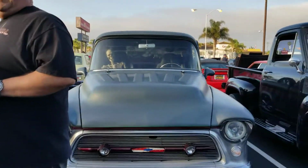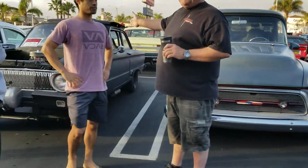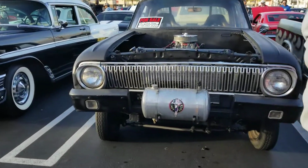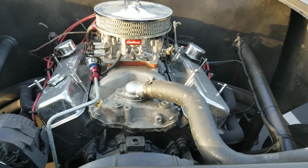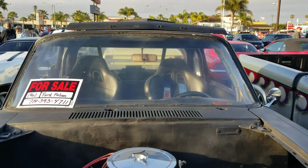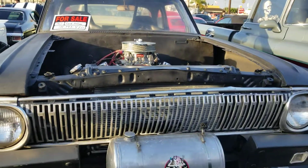Patrick, good morning. How are you? We got a little special out here today. Bob Sullivan's. Look at that. Gasser Falcon. Bob has moved on and he's looking for somebody to bring it home with him. All right, it's got potential, huh? Yeah, it's a full ladder frame.